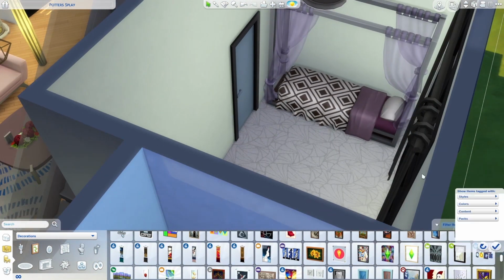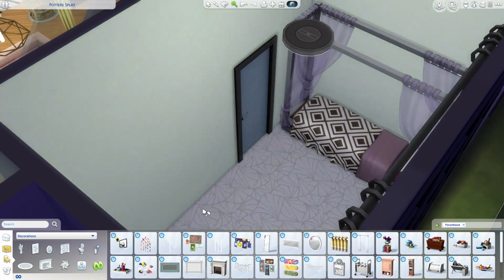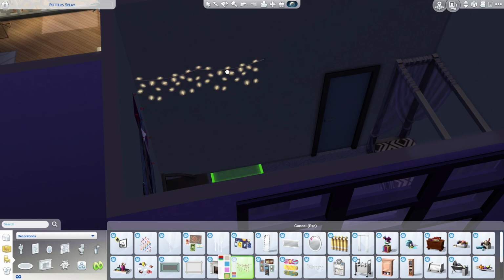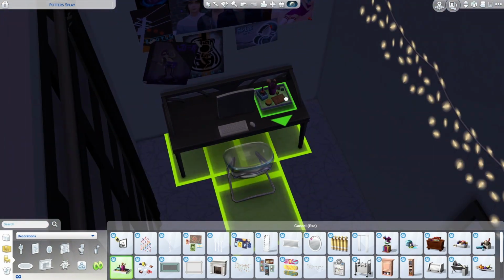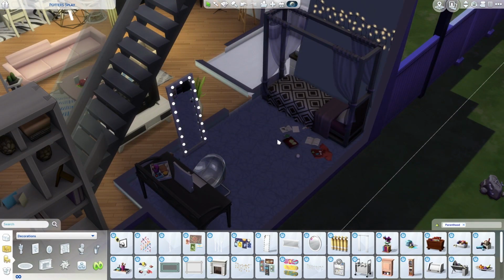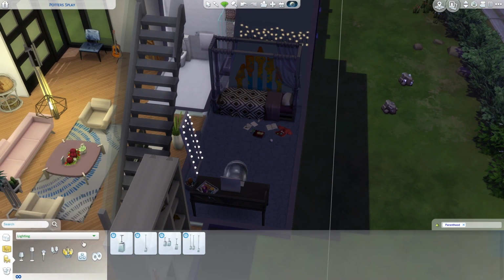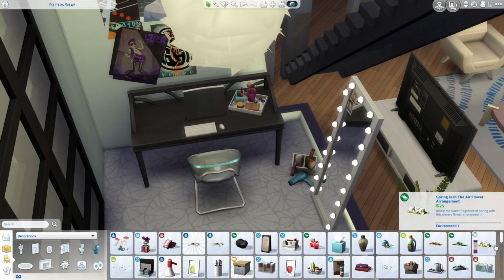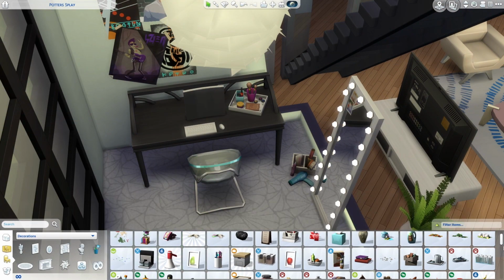This is a very girly room, so I hope K-pop and J-pop is quite girly. I have no idea. But yeah, we'll just put in a few little clutter items around, and obviously we have all the posters on the wall, which I thought would represent the whole K-pop vibe.